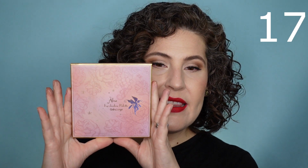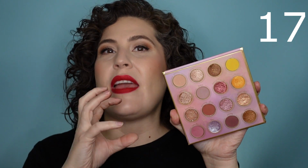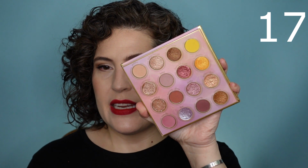I was so glad when I was going through my eyeshadows and doing my declutter series this year, I forgot that I had got this and I have been enjoying using it again. It's from Odin's Eye. This is the Alva eyeshadow palette. This is right on the edge of too many shades for me. I prefer, you know, more petite palettes, fewer number of shades. That's just how I do best, but everything in here is so fun.